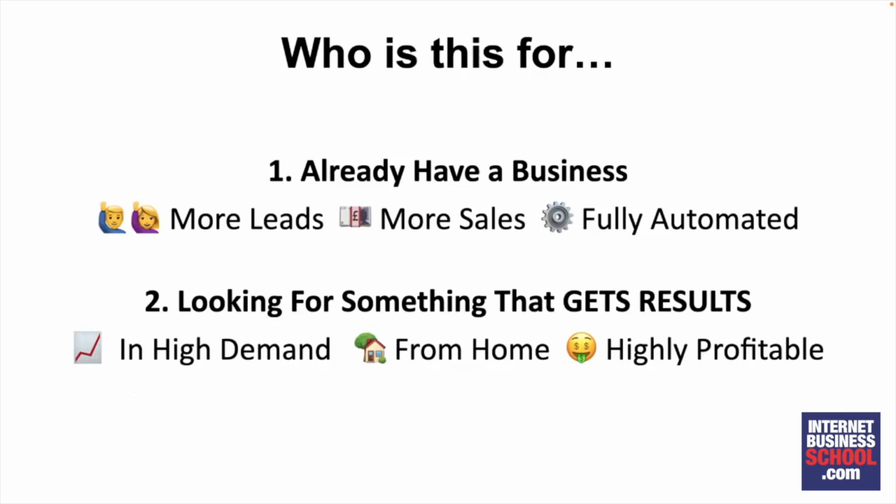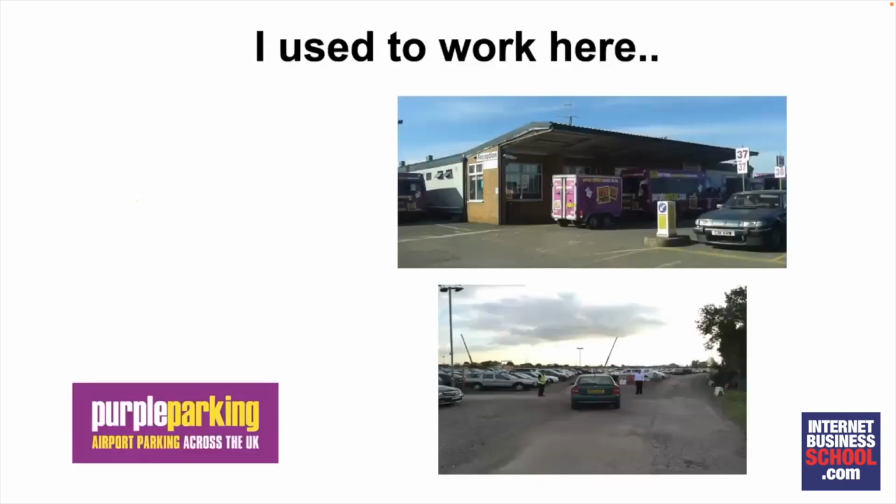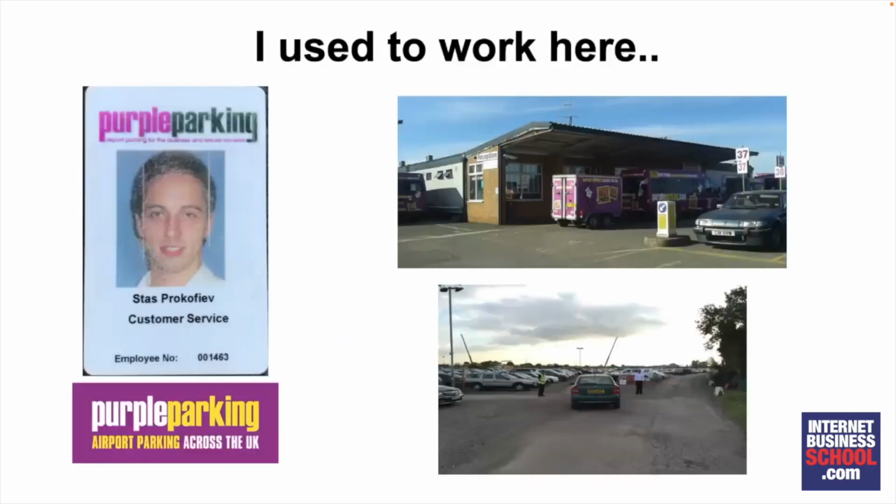So let's rewind the clock back a little bit, because I used to work here. I used to work for a company called Purple Parking, and I worked there for 7 years, which is actually, funnily enough, near Heathrow Airport. And I started off in customer services for minimum wage. It was either £6.80 or £7.20 or whatever it was back then.